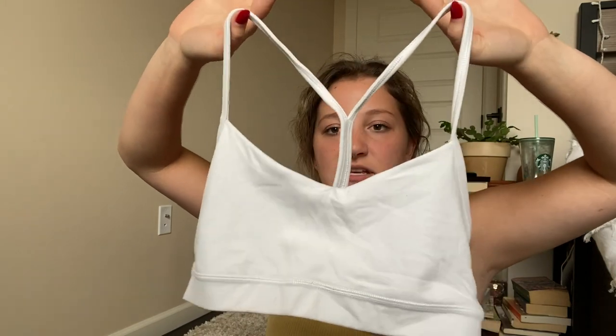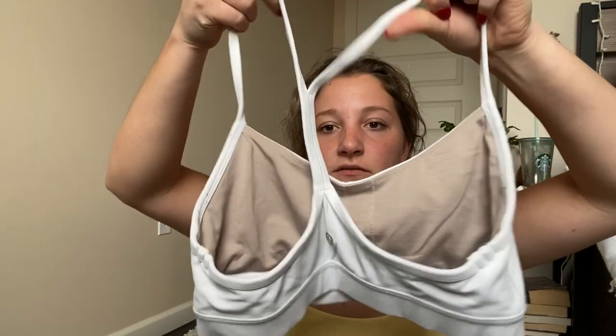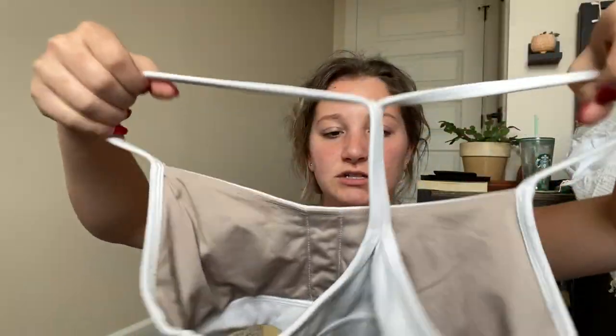And then I also have it in white as well. You would know this if you saw my sports bra collection video, but it just looks like this. It's cute. It's a white sports bra. It's got the Y in the back, and then it just has the little logo right there. All of the sports bras are in a size 6 as well.